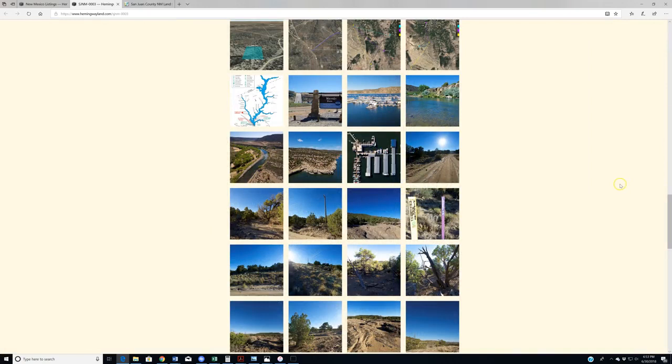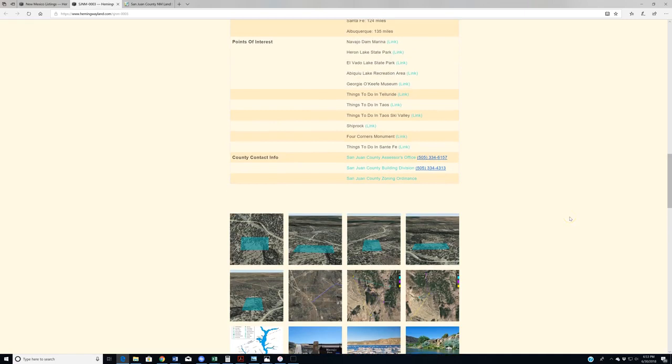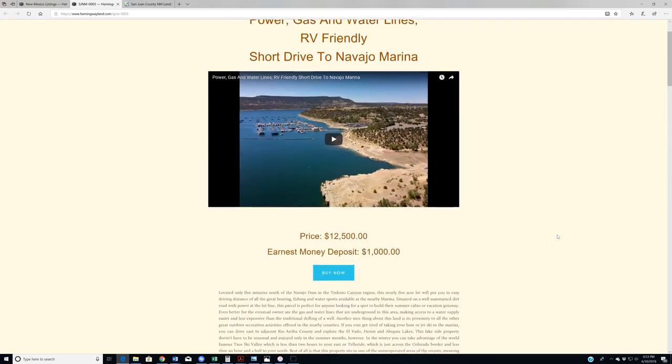A quick thing that I would say to anybody who's looking at this property: we do a lot of research on these things, but our research is ultimately finite. If you have questions for the county about can I do this, can I do that, it's always best to call the assessor or call the, typically I say planning and zoning office. San Juan County doesn't really have a formal planning and zoning office. And that actually brings me to the next big selling point of this property.